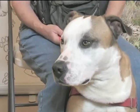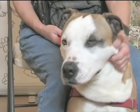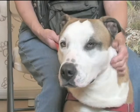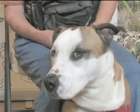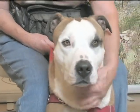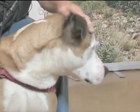He'd have to be introduced to other dogs. He could be okay with some dogs, but maybe not others. But he just deserves a really, really good home because he is such a sweet, sweet, sweet boy. We really hope that somebody will come and take a look at him and give him a chance, because he's been with us for so long, as I said, and we've come to love him so much. We just want him to have a great home.